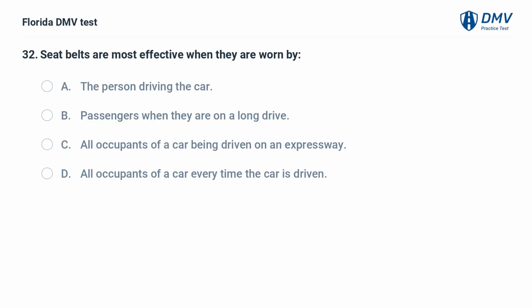Seat belts are most effective when they are worn by A. The person driving the car. B. Passengers when they are on a long drive. C. All occupants of a car being driven on an expressway. D. All occupants of a car every time the car is driven.